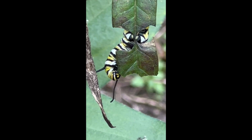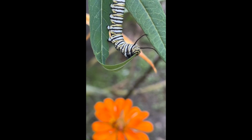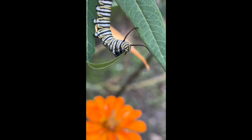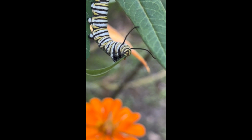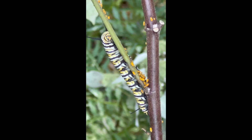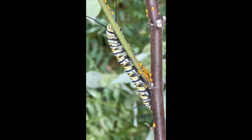As the monarch butterfly eggs hatch into caterpillars, they feed voraciously on the milkweed, growing and transforming. The milkweed, though bitter for most creatures, is a delightful treat for another tiny inhabitant of our garden, aphids.